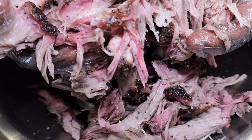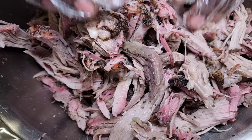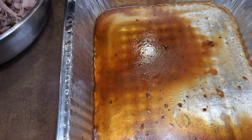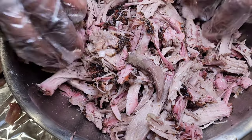This is not injected. That's just pure smoke and beautifulness. None but AP. And here, that's the little bit of mop sauce that I poured in there. And whatever came out, I ain't even poured that in there yet. Beautiful.